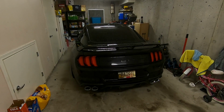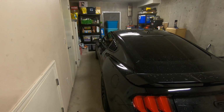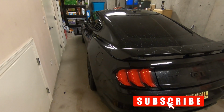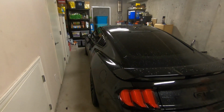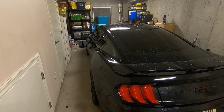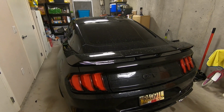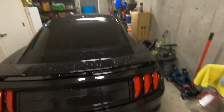So I'll flip you around, show you what we got and how much it costs. And you can decide for yourself if it's worth the money to spend if you want to get a car like this one. Okay, so this is what we're working with. If you're new to the channel, it is a 2019 Mustang GT, Performance Pack 1, premium car. And I paid, after tax and everything, I think it was around $64. And you can see, nothing special. It is just a Mustang.